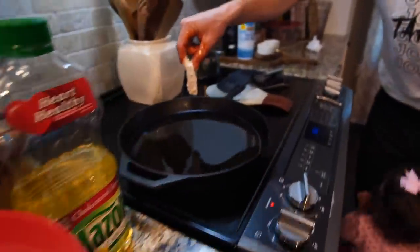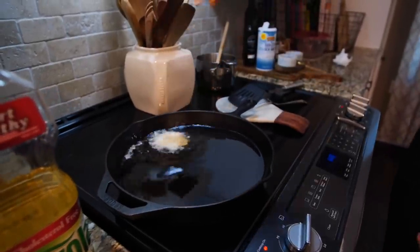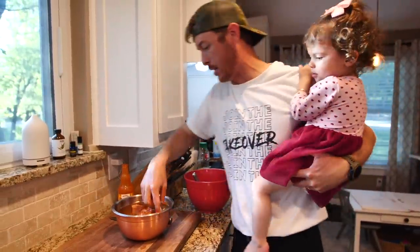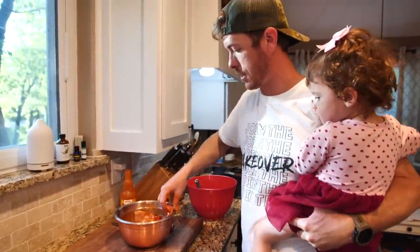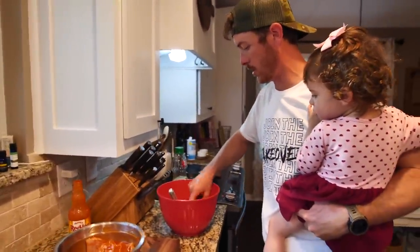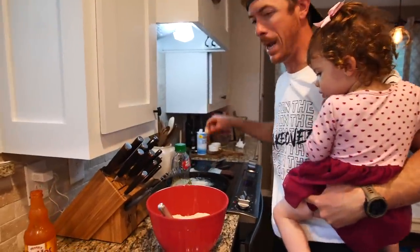We're going to put it in the grease. Stay back. It could be sizzly hot. Yes, it is. There we go. Now you know how Mama cooks every night. Yeah, you got to have strong arms to do this. Batter up. Wah-bam.